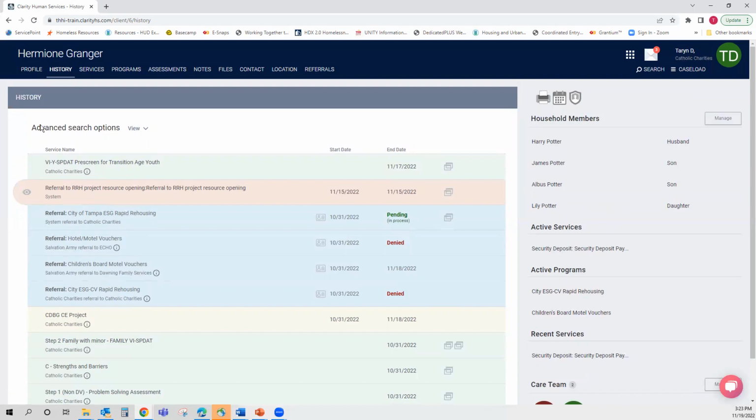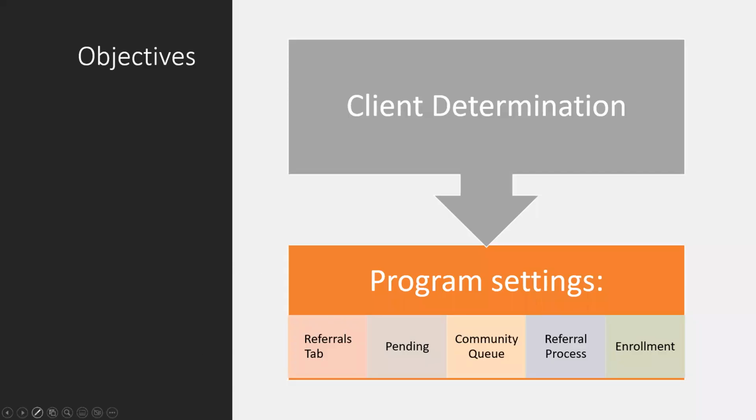Please, please, please remember that we do have a push system in play in our community. Meaning, when you do have a housing opportunity, if you are not a rapid exit provider, you must inform THHI of your need, of your opportunity, so we can push clients to you.